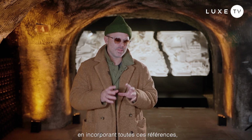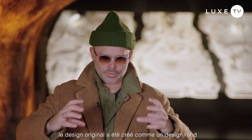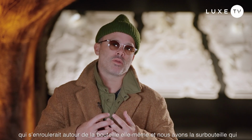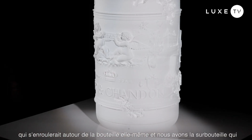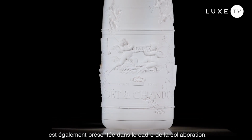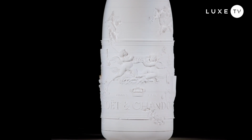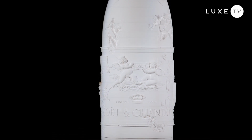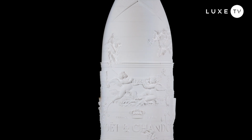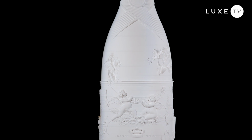And the original design was created as a round design that would wrap around the bottle itself. And we have the over bottle, which is also being presented as part of the collaboration. Daniel Arsham's artistic process draws parallels with the blending and aging of vintages of the precious elixir.